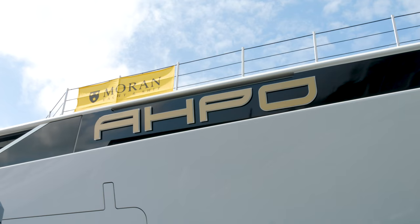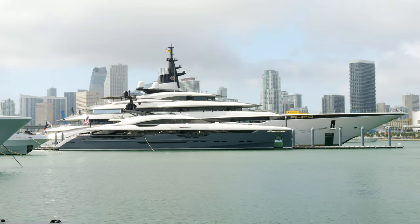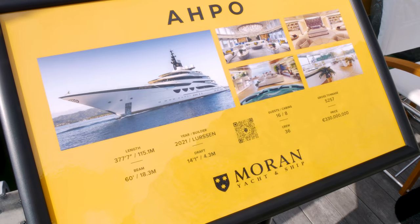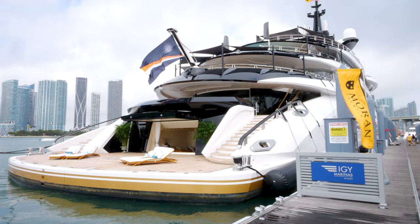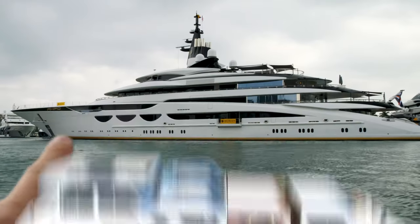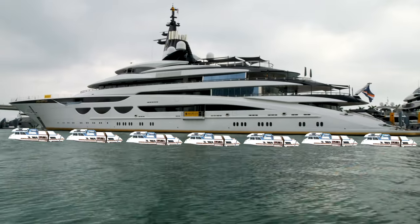All right, so this boat, Ahpo, it's supposedly the biggest boat that's ever been shown in North America at a boat show. 378 feet long, so best way to put that in perspective is by the Enigma houseboat. So it is seven Enigmas long. That's a big boat.